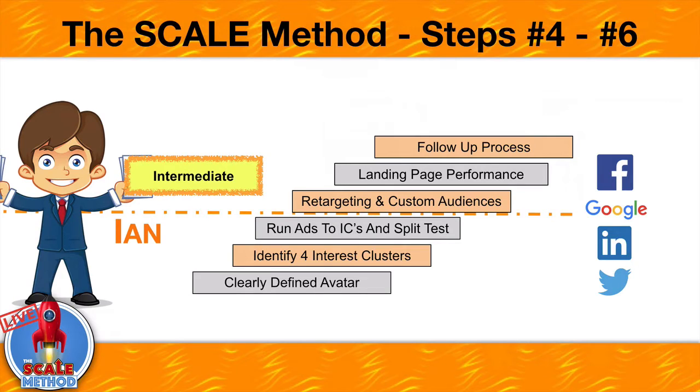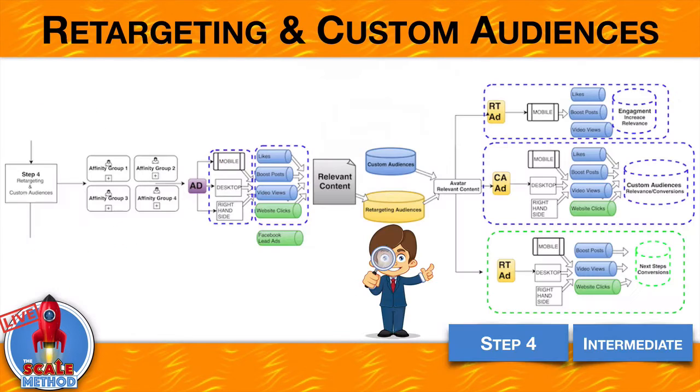We spent a lot of time talking about retargeting, landing page performance, and follow-up. And again, this applies to Facebook, Google, LinkedIn, and Twitter as well. And really what we focused on is the engagement part of retargeting, custom audiences for relevance and conversions, and then heading people over to the next steps.